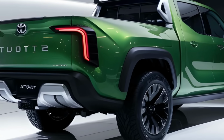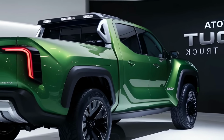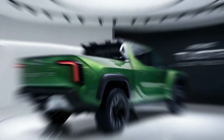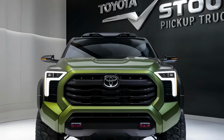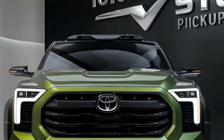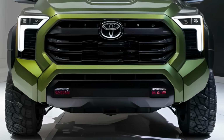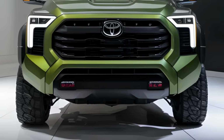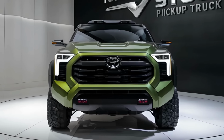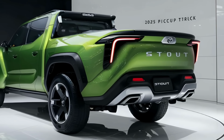Furthermore, the Stout stands out in terms of warranty coverage. Toyota is providing a 5-year 60,000-mile basic warranty and a 10-year 100,000-mile powertrain coverage for all Stout models, including hybrid and electric versions. That is much better than the industry standard, providing customers with peace of mind as they consider this new entry into the truck market. Toyota is also using its reputation for dependability to market the Stout as a sound long-term investment. While it is too early to provide real-world data on the new model's dependability, Toyota's track record in this area is likely to appeal to purchasers who intend to keep their vehicles for many years.